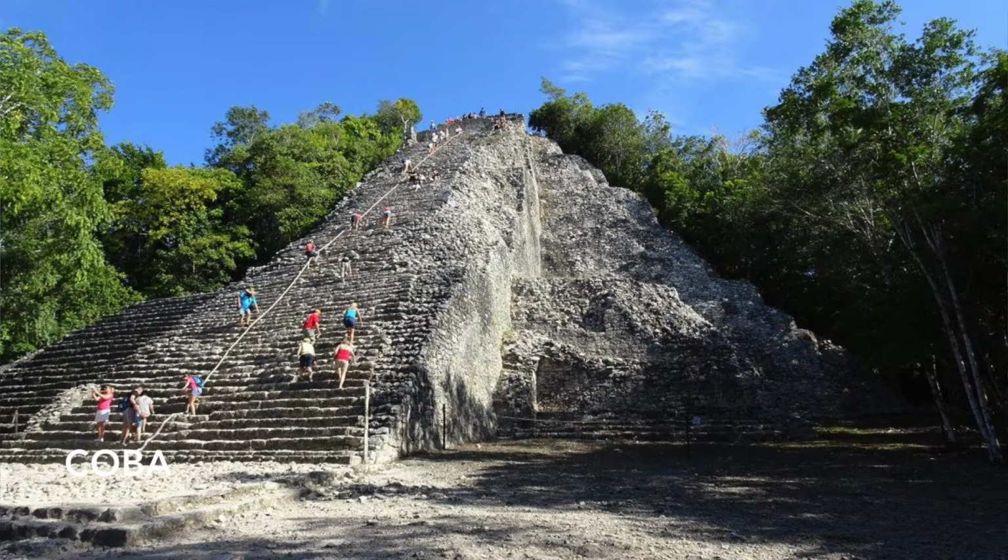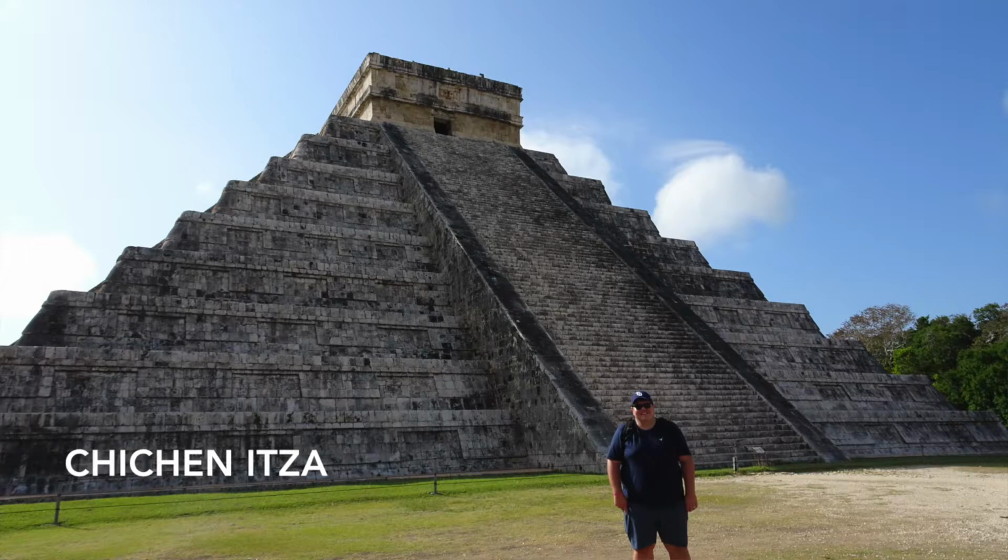But it's like a 2-5 minute walk in Chichen Itza and you'll find a little cafe and some toilets. So I think that's all I've got to say about the actual Mayan ruins. Also, Koba is a lot bigger as far as the actual ruins go, even though Chichen Itza is more popular. They both have other temples and different things around them as well, which we'll go through with you, but obviously the main thing is the temple.